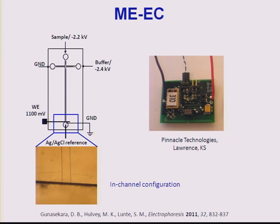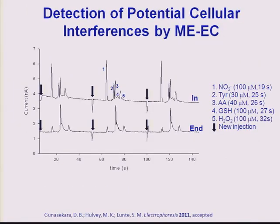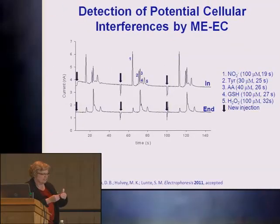And the advantage of this approach is that you can actually get better separation efficiencies because you have the electrode in the channel. So this just shows some of the species that we might find in our cell lysates: nitrite, tyrosine, ascorbic acid, glutathione, and hydrogen peroxide, separated in-channel and end-channel. And you can see the resolution is not very good if you place the electrode outside the channel. But if you use this in-channel separation method, you get a much better separation efficiency.